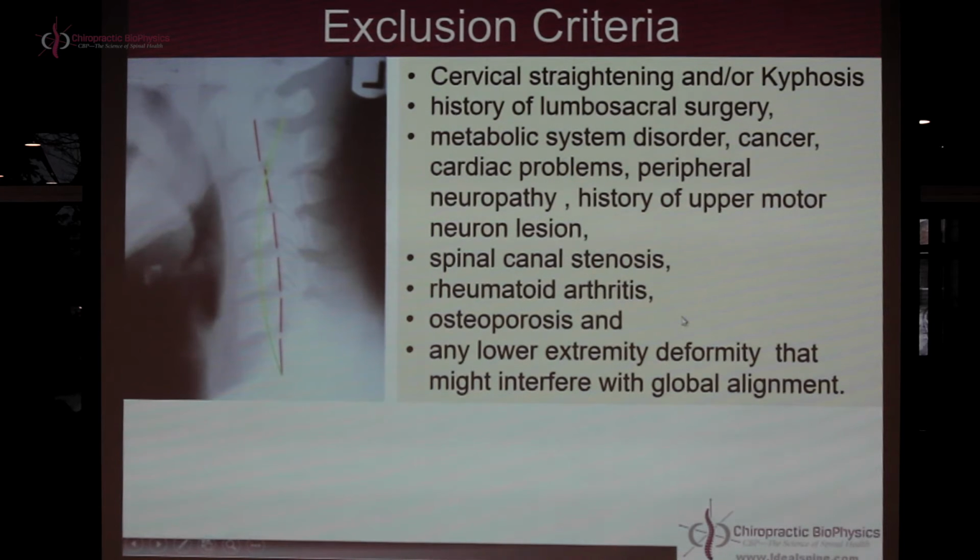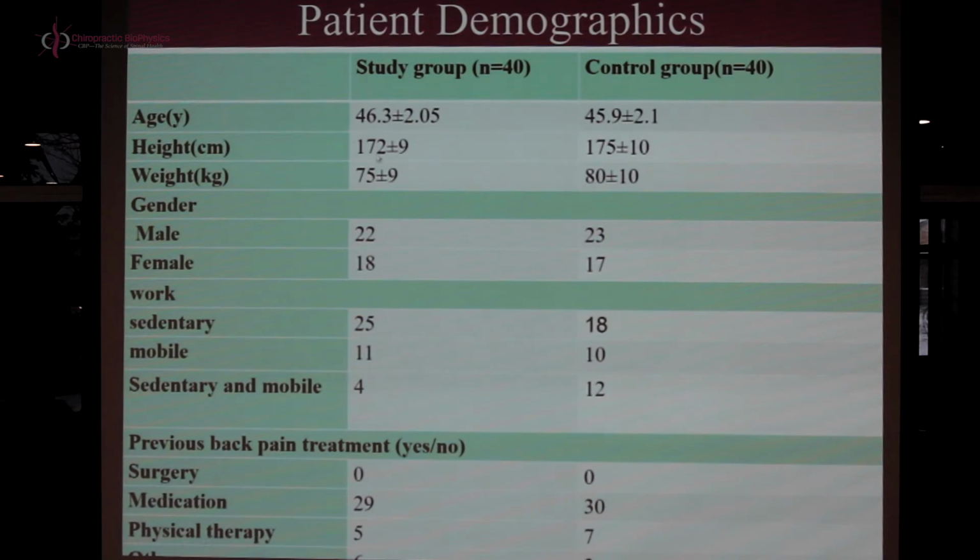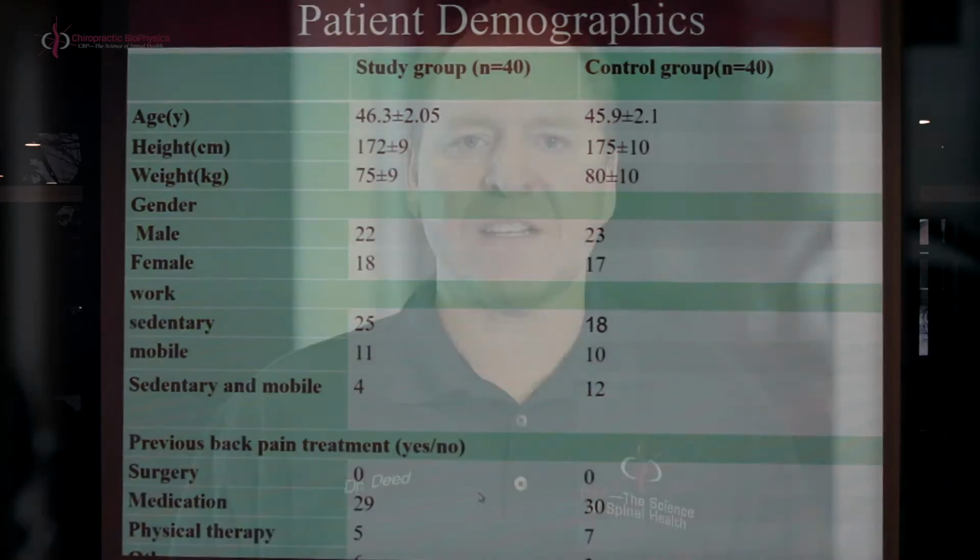Exclude rheumatoid arthritis, osteoporosis, and actually any lower extremity deformity like anatomical leg length inequalities and such, because that can affect low back and leg pain as well. So here are our patient demographics or variables. You can see the age, the height, the weight, the gender distribution, whether or not they're sedentary or active, also whether or not they've had previous surgery and the medications. In essence, our two groups are matched identically.